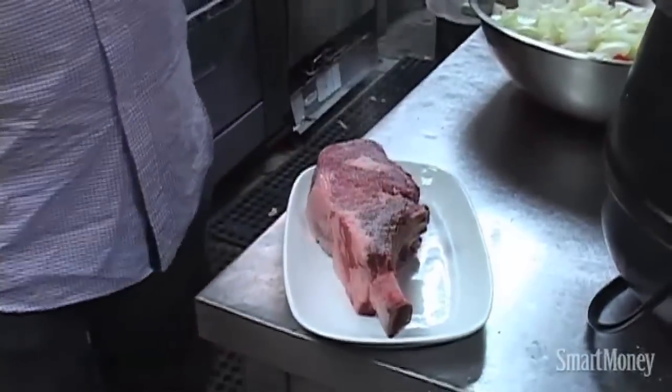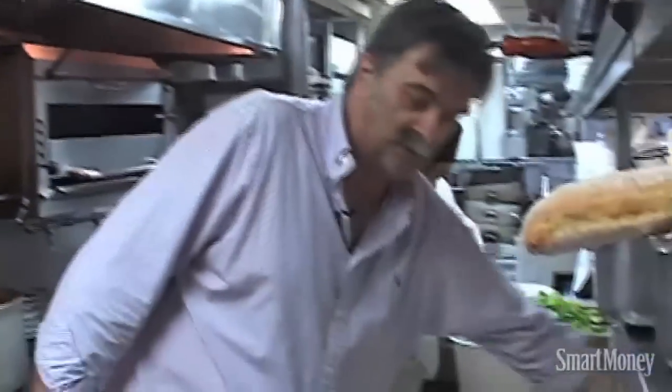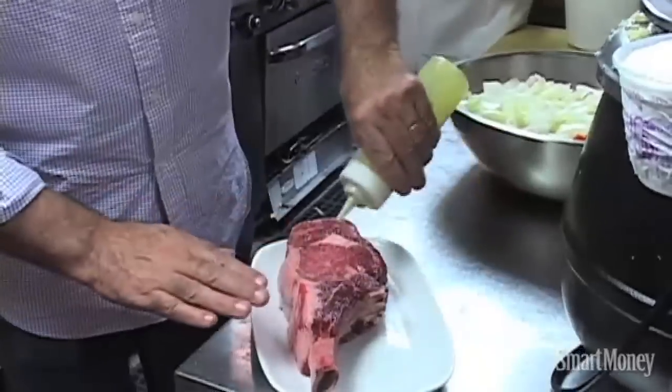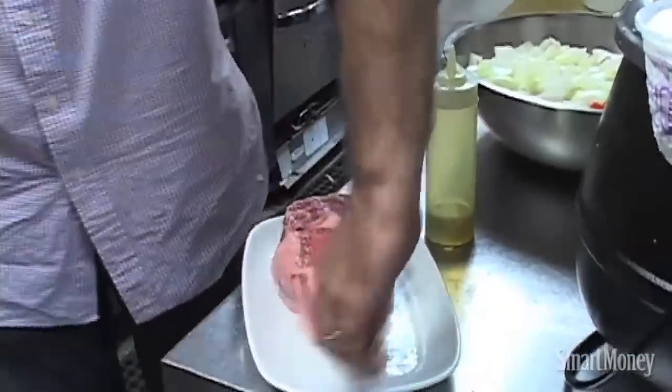That's a different story. Once you have a good piece of beef, all you need to do is salt and a little bit of pepper. That's about it. You don't need too much. You're just drizzling a little bit of oil so it does not stick too much to the grill. And voila.